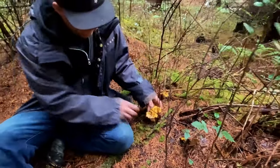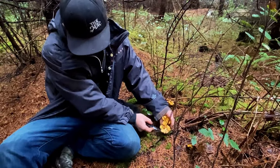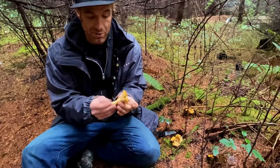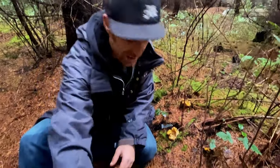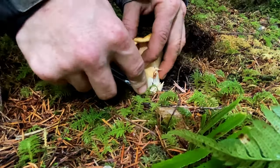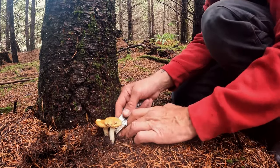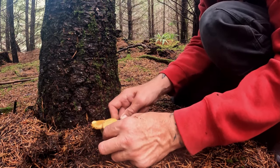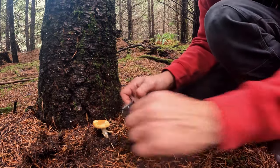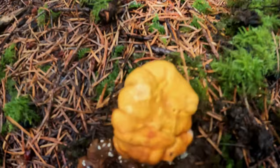But right here, found a few more beautiful chanterelles. We're going to harvest them real quick. And we're probably going to call it a day because we were salmon fishing pretty early this morning. We just stopped off here to grab a few mushrooms on the way home, and we happened to run into a pretty abundant harvest. Little trumpety chanterelle. So cute. So wee little cutie. That's perfect. Look at that little buddy.